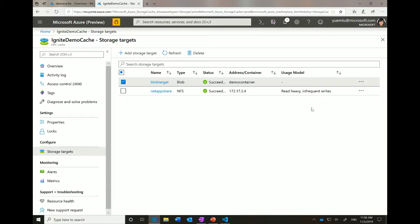What is great about HPC Cache is that it gives you this flexibility to connect to multiple different targets. Your target can be on premises, on Azure, it can come through Blob, or it can come through an NFS endpoint. So we give you this flexibility to accelerate your storage, no matter where it is. So now I'll switch it back to Ted. Okay, thank you.